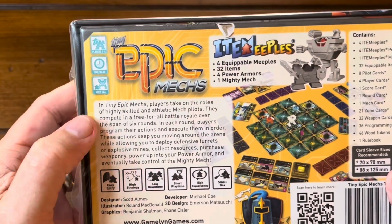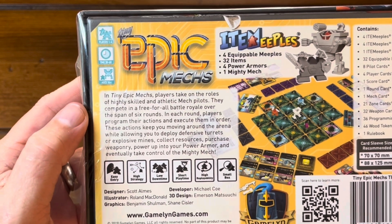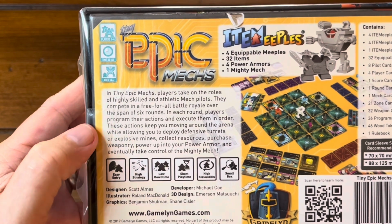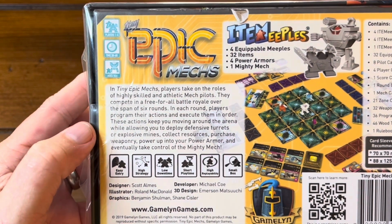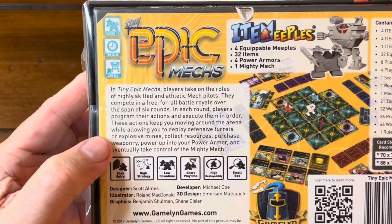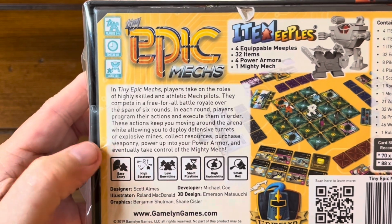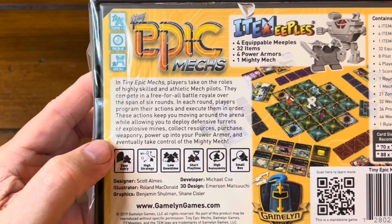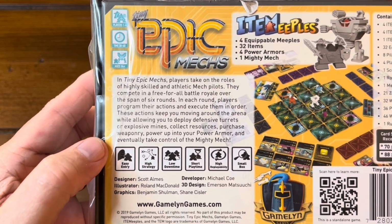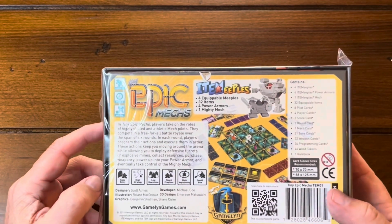In Tiny Epic Mechs, players take on the roles of highly skilled and athletic mech pilots. They compete in a free-for-all battle royale over the span of 6 rounds. In each round, players program their actions and execute them in order. These actions keep you moving around the arena while allowing you to deploy defensive turrets or explosive mines, collect resources, purchase weaponry, power up into your power armor, and eventually take control of the mighty mech. Maybe that's the mighty mech right there.